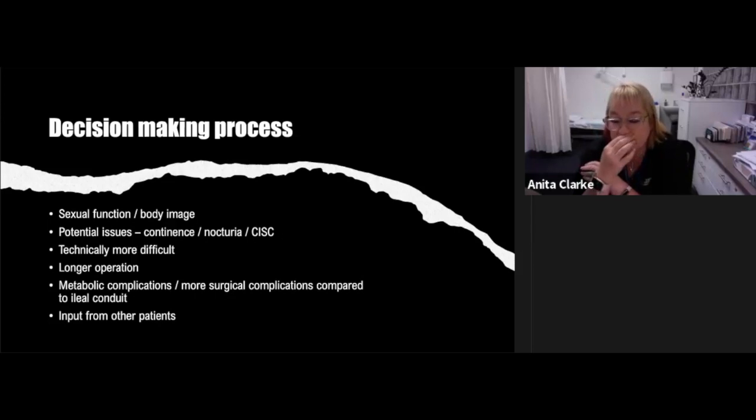And one of the things that increasingly has been very helpful for me as a surgeon, and certainly within a group like yourselves, is the input from other patients. It's all very well for me to say, this is what having an ileal neobladder is going to be like, but I don't have one. And I think that the experience of others and the ability of others to help not only with what it's like, but even with the nuances of what they've found with their neobladder can be of great assistance. And I've found that collectively, my group of patients who have neobladders are very supportive of each other and very happy to share their ideas, as are my patients with ileal conduits.